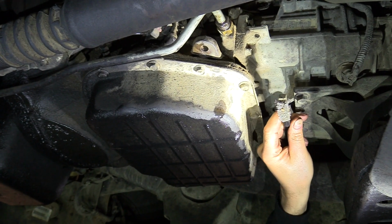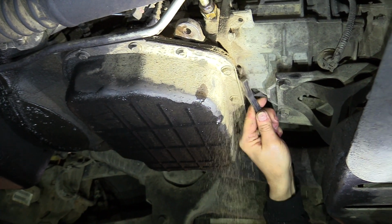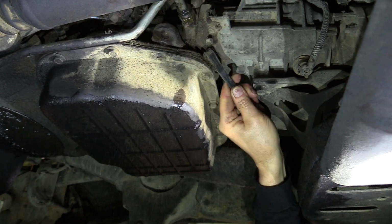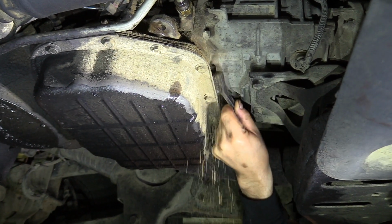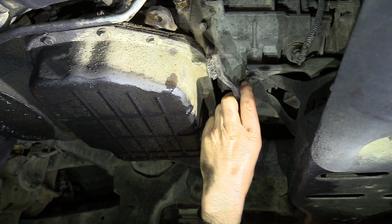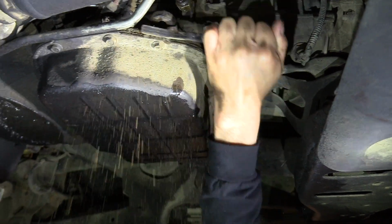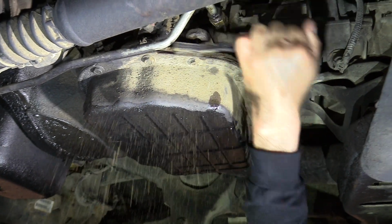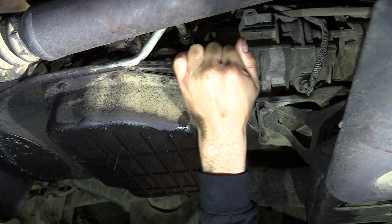Okay, I've got a little stainless steel toothbrush here. That's what I use for cleaning up around differential covers and these tranny covers when I'm working on them. Main reason I want to get this dirt off from around there is when I go back together, I don't want any of that falling in my pan after everything's all nice and clean. So go around and get as much of that crap loose as I can, and then I'll take the blowgun and blow it out of the way.